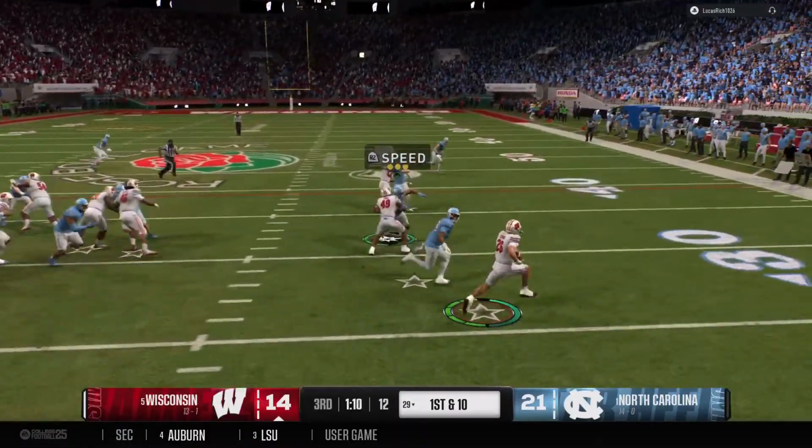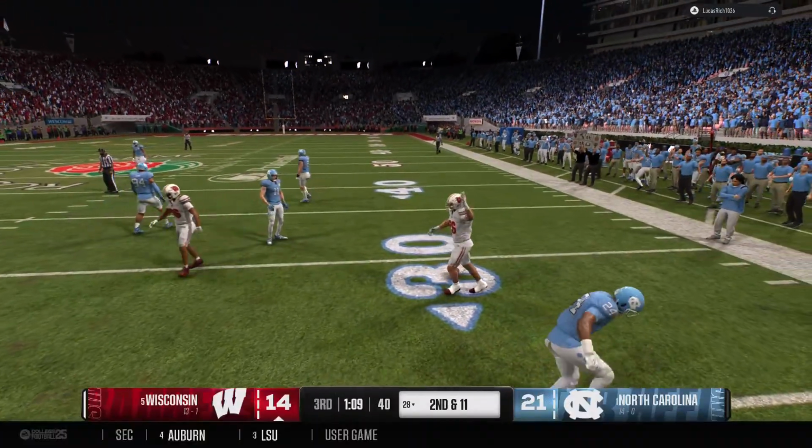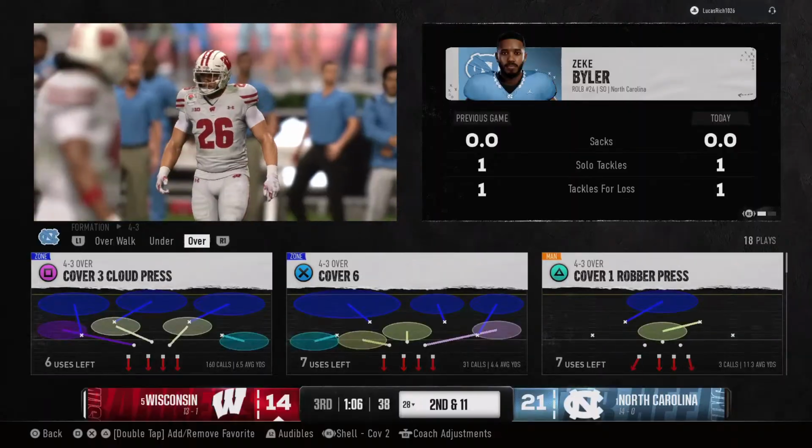Toss play. Back heads to his right. They'll stop him behind the line for a loss of 1. There's that excellent linebacker with a clear path just running downhill quickly.